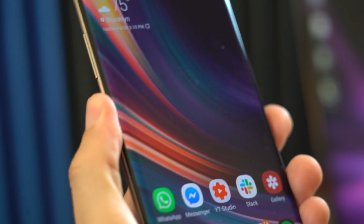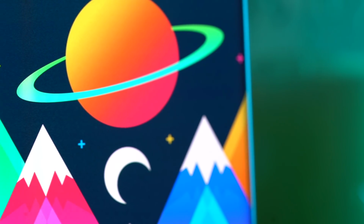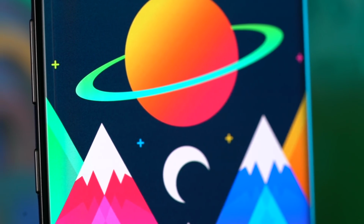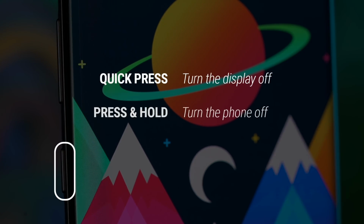To streamline its design further, Samsung has consolidated both the power button and the Bixby button. It's now called the side key, and it's here on the left underneath the volume rocker. You can customize what it does. I set it up like this.